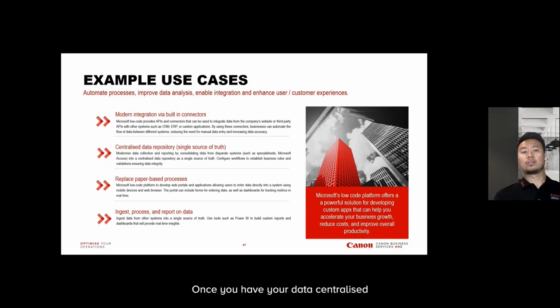Once you have your data centralized and single source of truth, you can also have the solution to help mining those data and process them and then elevate them and present them in a nice Power BI report and dashboard.